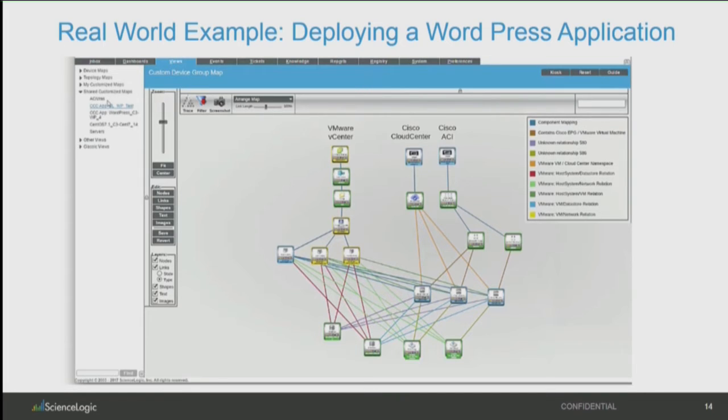So I want to give a real example. We have a customer, Worldwide Tech, who is using our product in addition to these other things you can see here: vCenter, Cisco Cloud Center, and Cisco ACI. One of the things they're doing is delivering content management to customers over WordPress. They've put together a workflow with Cloud Center doing the orchestration and using Science Logic to help facilitate that workflow and also to have visibility into it afterwards.